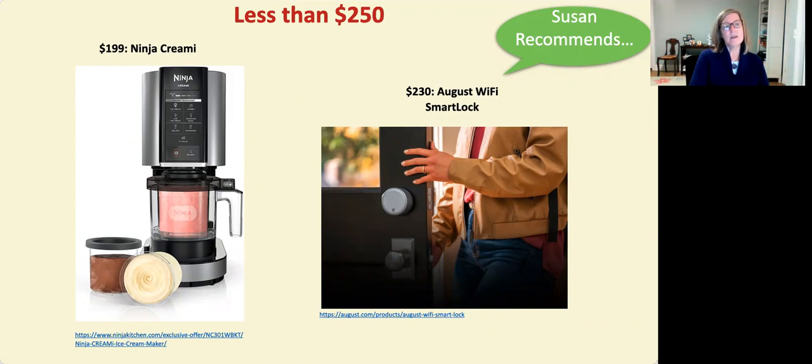You can have a guest. You can let a guest gain entrance to your house, or a workman, or somebody who needs to enter the house when you're not home. You can set it up so that they have access to your house with certain parameters, like during certain hours or for a certain number of days.